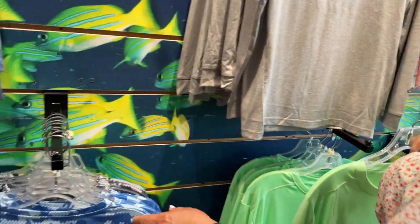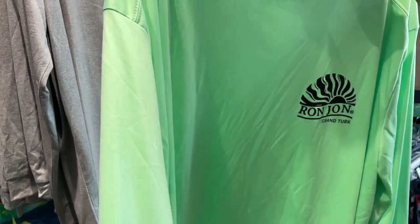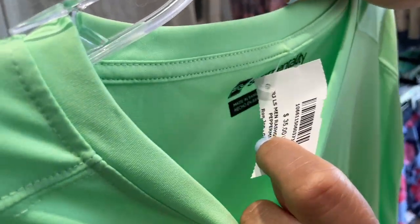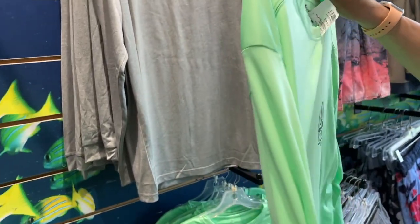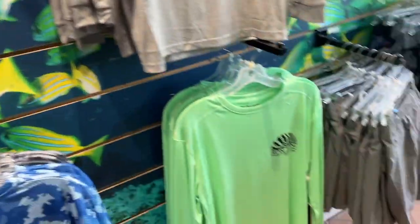What you got there, Tiff? Oh, I was just looking at these shirts. How much is that one? Is that 33? It's supposed to be made in Bangladesh, UPF 50, okay. It says 35. Yeah, that's about average. That's 35, huh? These are 30, but that's the UPF.